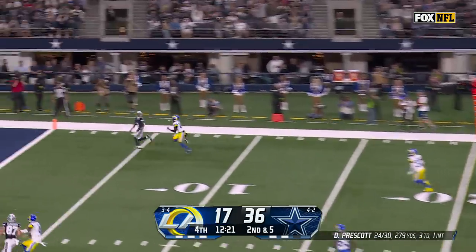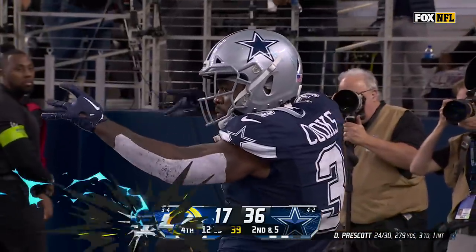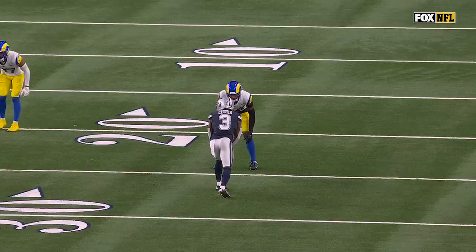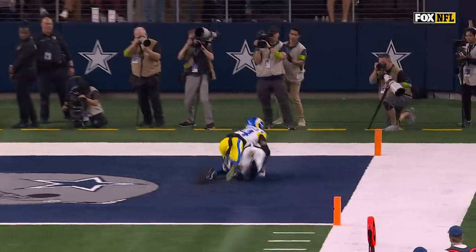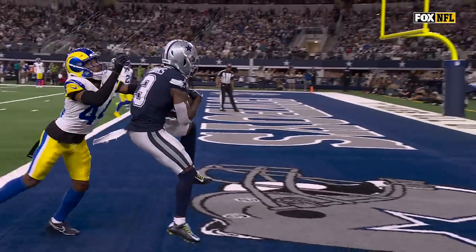Prescott launching, end zone, has a man. Caught, touchdown, Brandon Cooks. A four-touchdown day for Dak Prescott. The concern and noise around this Dallas Cowboys offense, and Brandon Cooks, these last couple games, he has made impact play after impact play. Here he just gets Akilla Witherspoon on a little stutter go route.